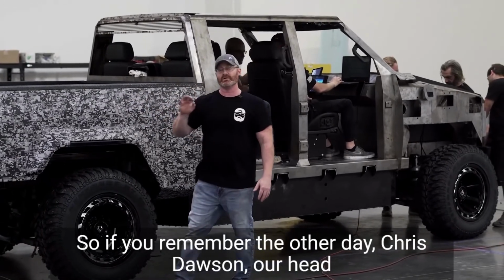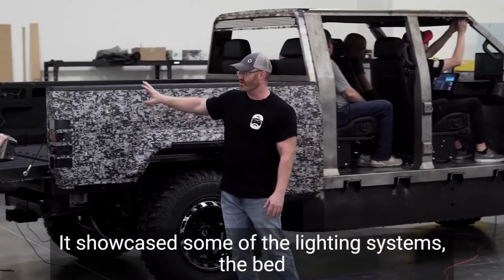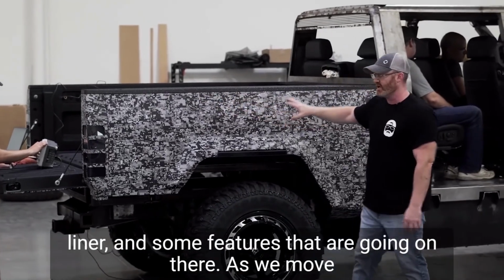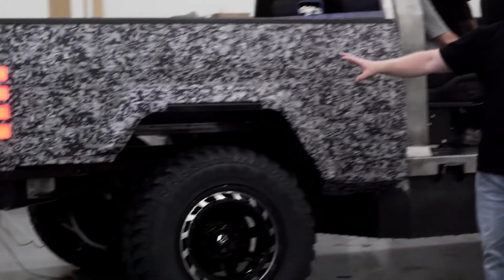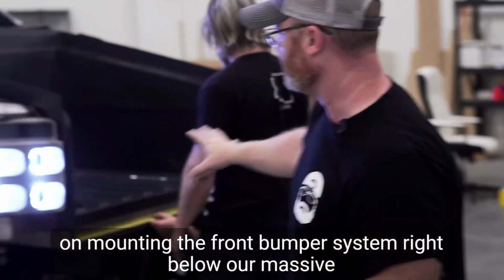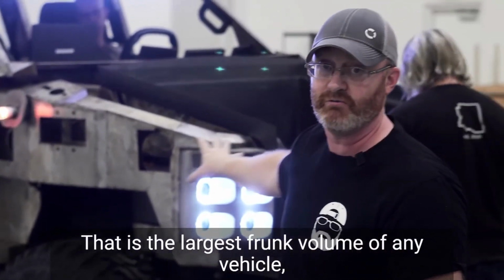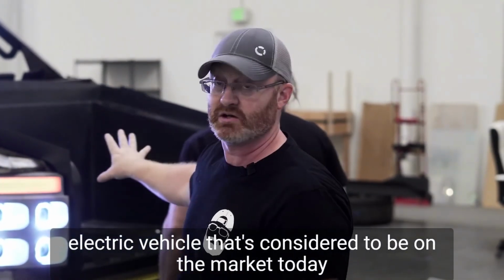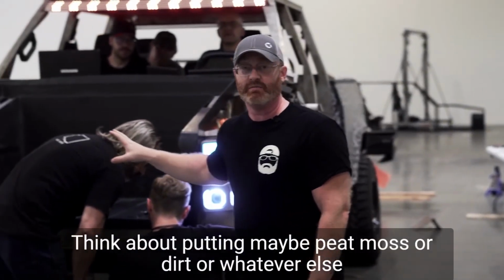Just take a look at these specs. 18.5 cubic feet of storage space in a frunk. It's unheard of. It's the biggest, the toughest, and it has two 140 volt and two 120 volt outlets. So it's got the power and an air compressor built right into the frunk. Now I know the Cybertruck has it in the bed, but it's great to see that they are including that. And just look at how beefy and manly and tough this thing looks.